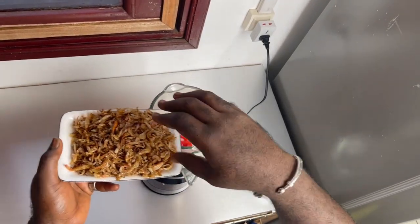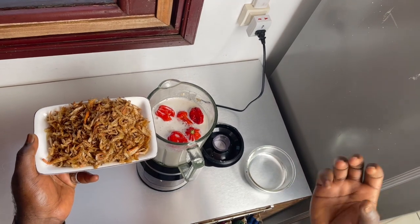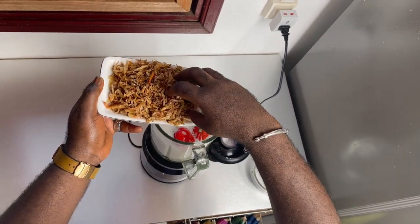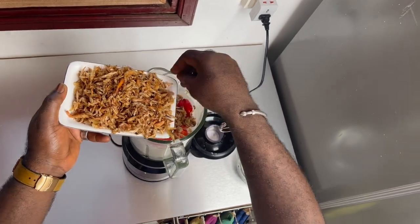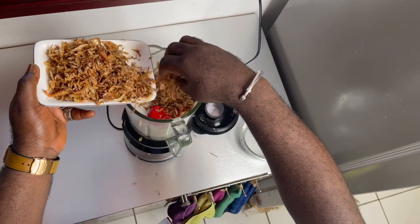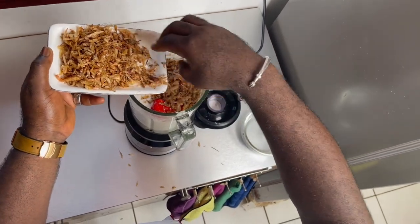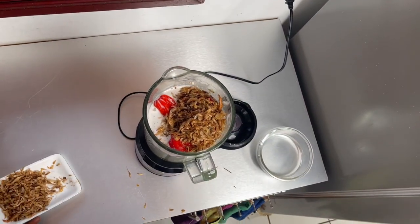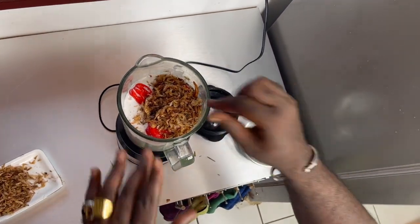I got my crayfish right here. I always like to have that crayfish flavor in my egusi pudding. So I'm just gonna add a little bit. I'm not gonna put everything in here. Just a little bit. Yeah, I think that's enough. I blend everything together with the crayfish.